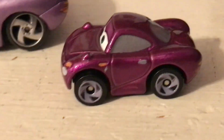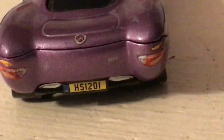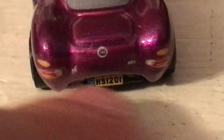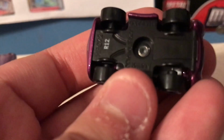There is a look at her side, of course, with her iconically shaped wheels. On the back, the license plate reads HS1201. Of course, accurate to the original. Got a little logo there. Some other things. Looks like a Holley Shiftwell sort of signature. There's a look at the other side. And finally, there's a look at her base.